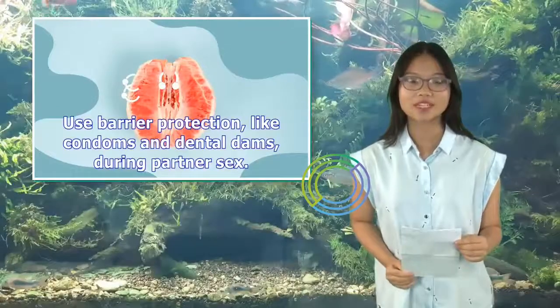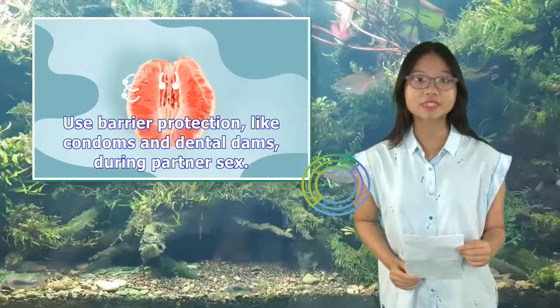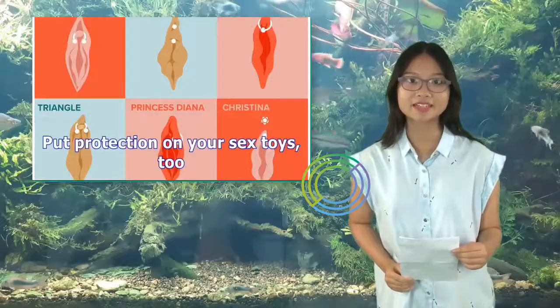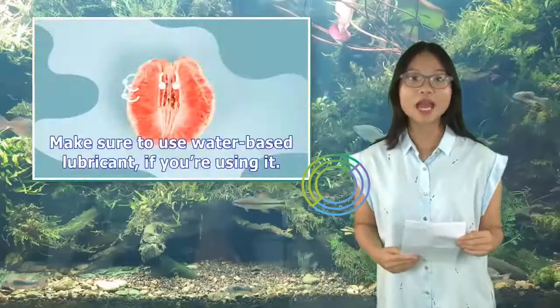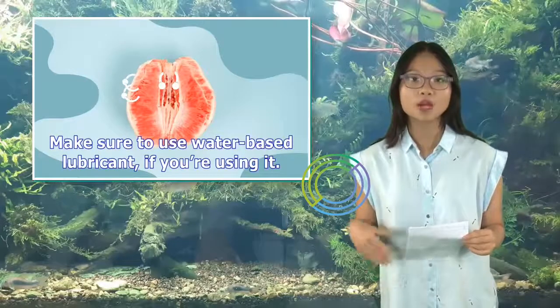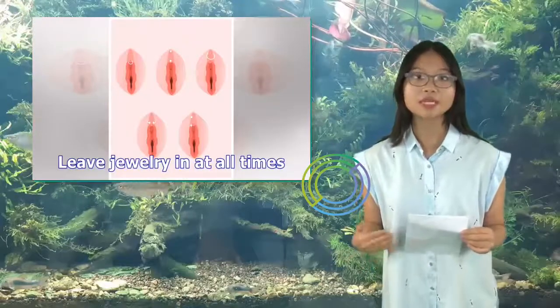Use barrier protection, like condoms and dental dams, during partner sex. Put protection on your sex toys, too. Make sure to use water-based lubricant, if you're using it. Leave jewelry in at all times.